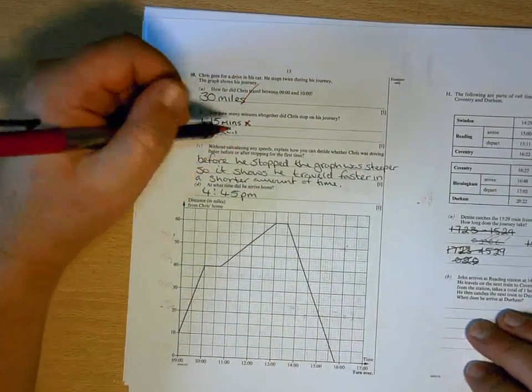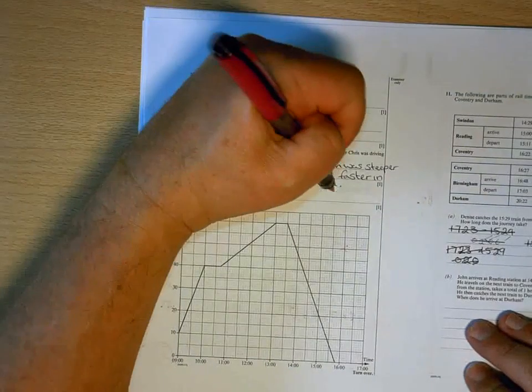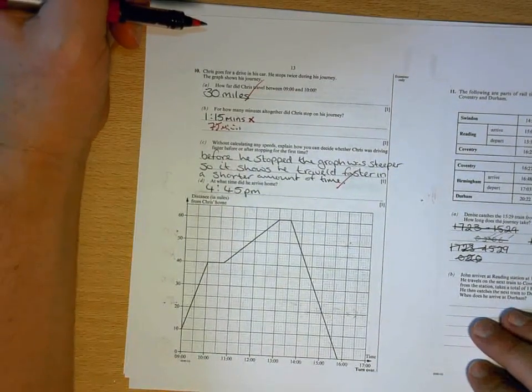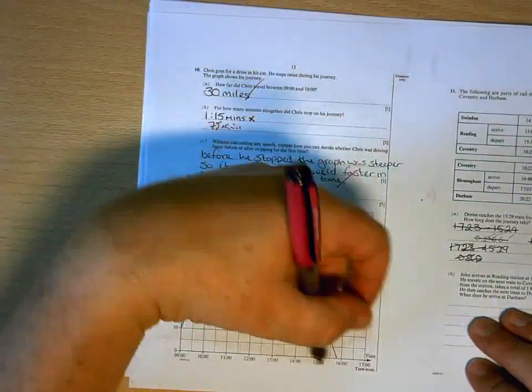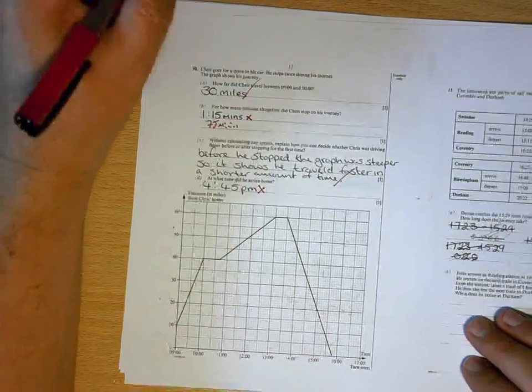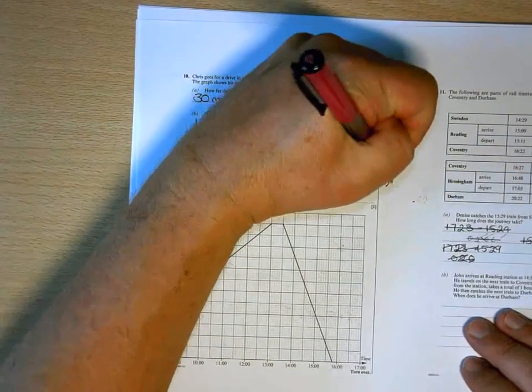Before we start, the graph was steeper, so it shows you travelled faster in a shorter amount of time. That's good. And that's again not right, because you're not reading off your graph accurately enough. So you've got 1 mark there, 1 mark there, no marks there.